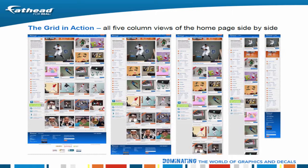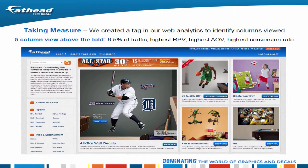The 5 column view, this is for widescreen monitors. I wish everybody shopped on a widescreen monitor. It's only 6.5% of our traffic, though. It is our highest revenue per visitor. It is our highest average order value. It is our highest conversion rate. People search less, find more. If they are also on a Mac, they spend like 50% more. It's just amazing. So we're able to drill down through all of this stuff. 4 column, about 18% of the traffic, not surprisingly, is the next most productive.